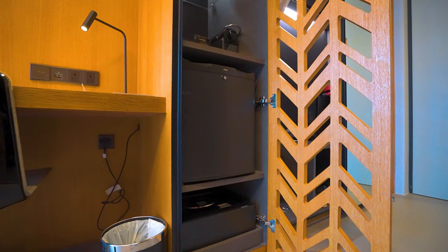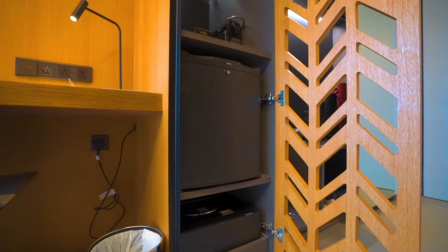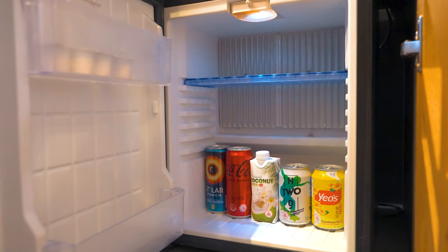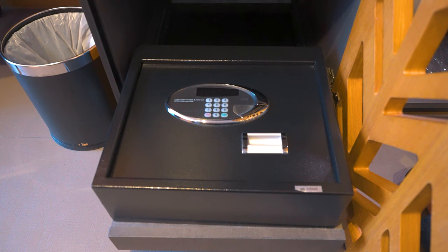And right below is the mini fridge, which is really cool because if you are booking the club room, all the drinks inside are complimentary, and what you have is Coke Zero, which I assume is an energy drink, coconut water, H2O, and a can of chrysanthemum tea. Really cool because it's all free. And as you can see, Rose over there. And right below it is the safe.